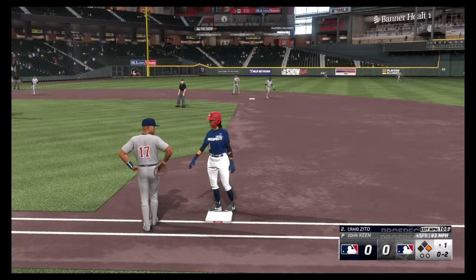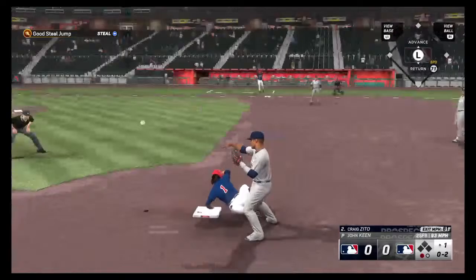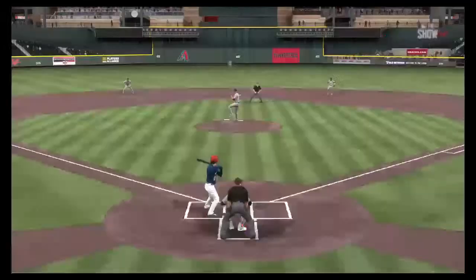So digging in, Craig Zito. Give us two. Runner. Kick the pitch. Runner goes. Throw goes to second for one. You're out. On to first. Double play. Bases are empty with two away.